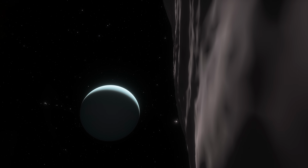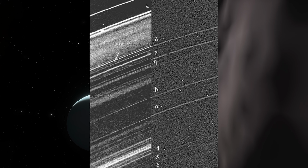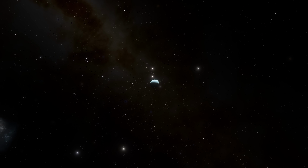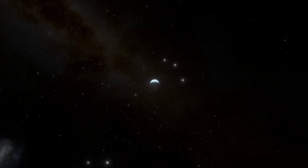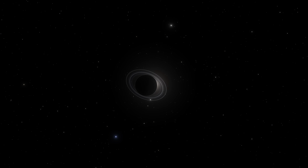Uranus's ring system is composed of 11 fine ringlets, much thinner than those of Saturn, making them even trickier to spot. Due to their low reflectivity, we didn't know that these rings existed for the longest time. It was only in 1977, when Uranus passed in front of a star that was under observation, that we noticed the rings trailing the planet.